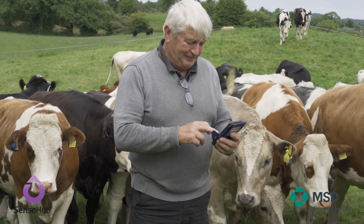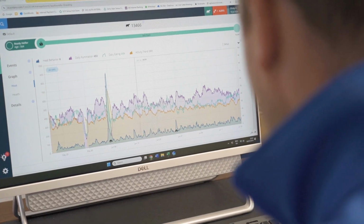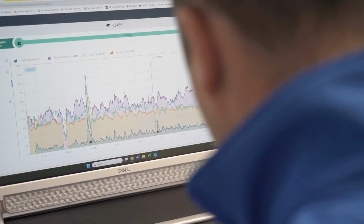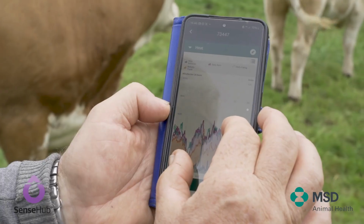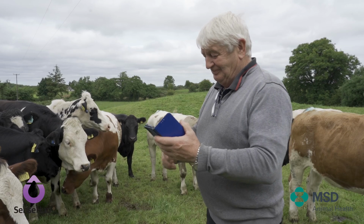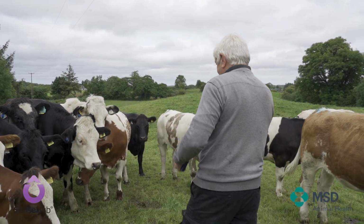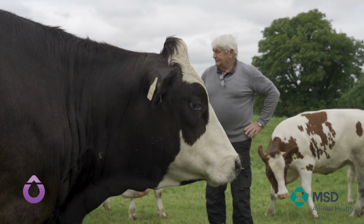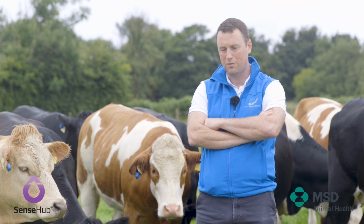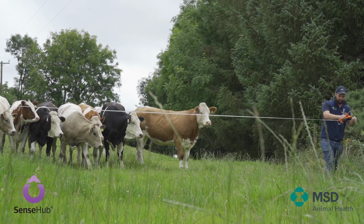We have found that the peak heat data that's provided by SenseHub has allowed us to really maximise our efficiency of putting in embryos and maximise the conception rate due to being very well able to identify the correct window for implanting the embryos. And overall, I would have to say it has added anywhere between 10 and 12% increase in conception with our embryos. And a 10 to 12% increase with our embryos is worth quite a lot of money to our business.